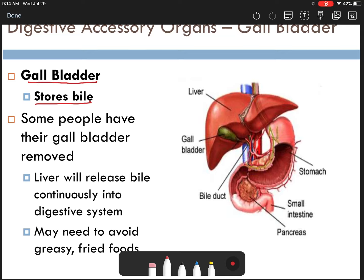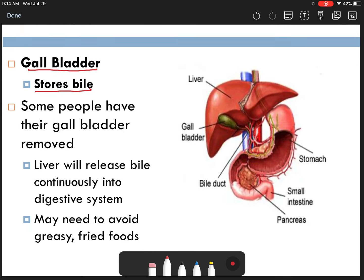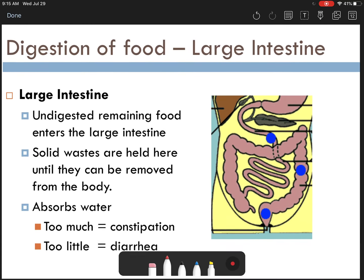fats. But if people have their gallbladder removed and don't have a place to store that bile, and the bile is continuously being released, they may have to avoid things that have a lot of fat in them, like greasy foods and fried foods. That may irritate their digestive system, irritate their intestine, and cause some intestinal discomfort or problems. Okay.